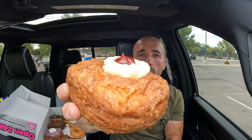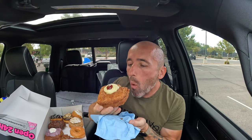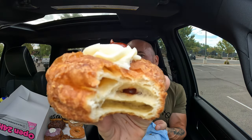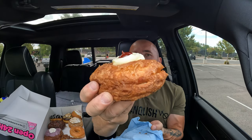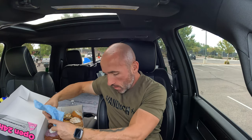This is a cronut. This is called El Guzman. It's got some kind of guava filling, I believe. Let's see what it tastes like. Man, cronuts are always good. Gonna get messy.